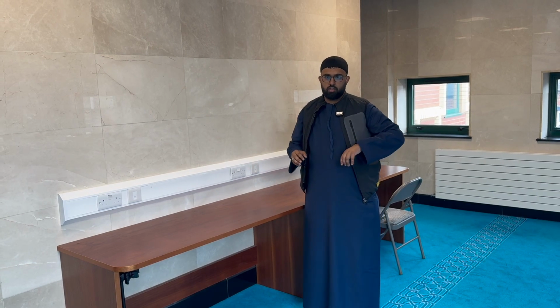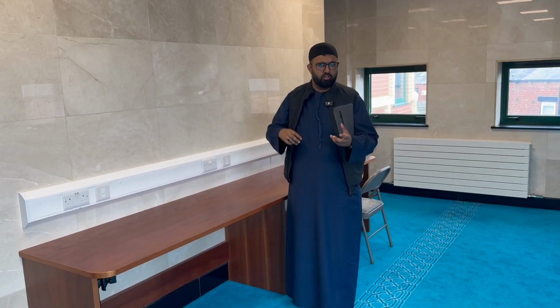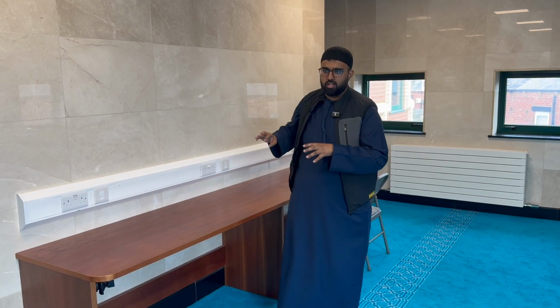So the learning side is not just limited to textbooks. If students want to sit down, have a read, and research at the same time, they can bring their laptops and computers, connect them up, and alhamdulillah, they can then benefit from the wider knowledge that can be accessed as well.